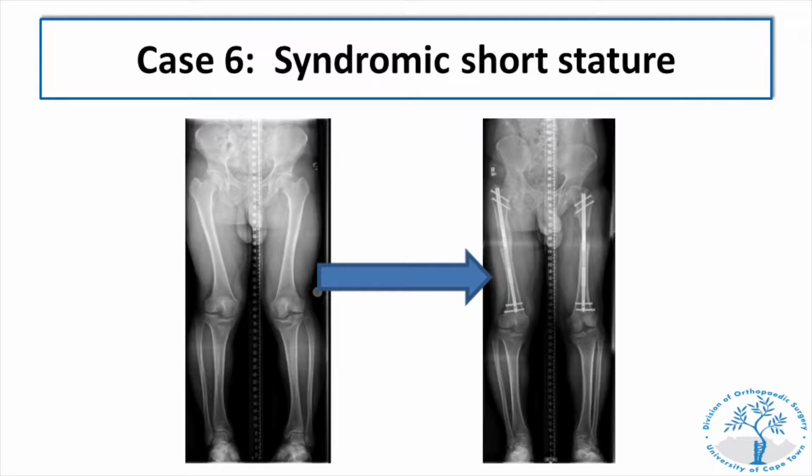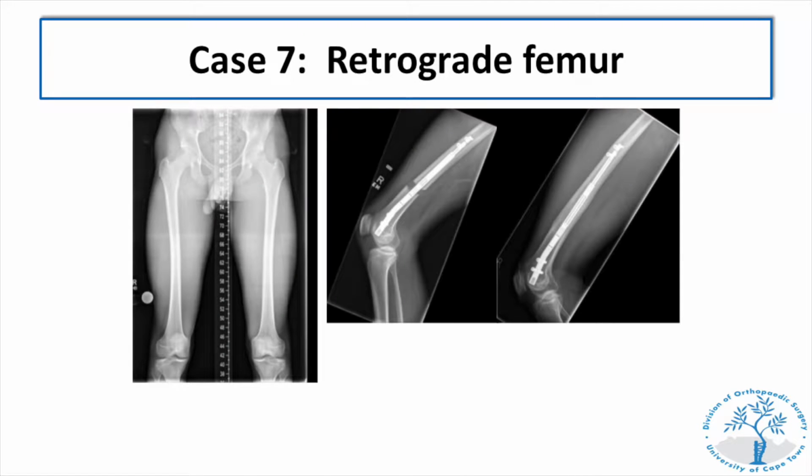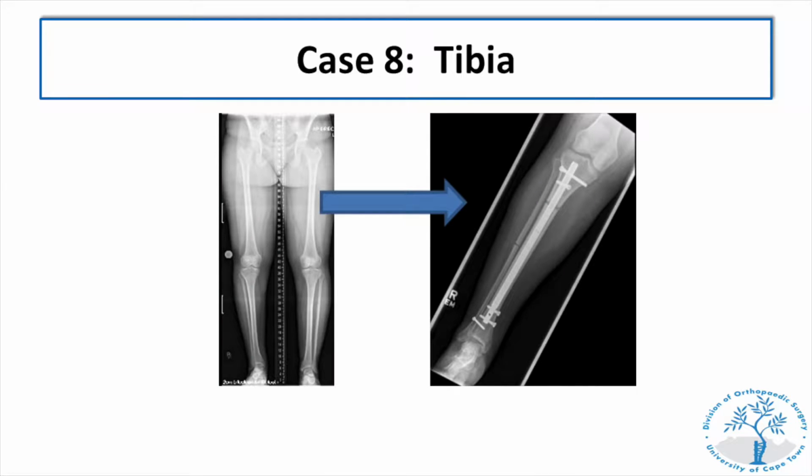Now, when I worked in the UK, the syndromic children, or children with dysplasia, are treated from a young age with growth hormones, so they already gain sort of 5 to 10 centimeters of height, and then with the Precice lengthening at skeletal maturity, they can have near normal height. Retrograde femur is also available, and also the tibia, as in this case of post-clubfoot shortening in the tibia.